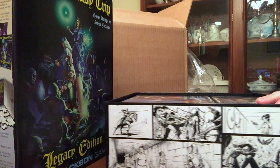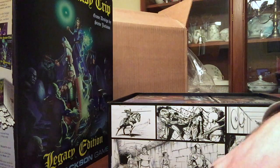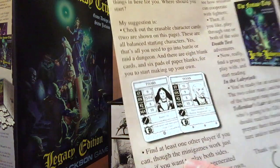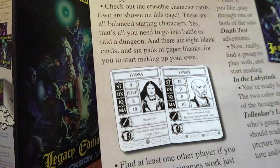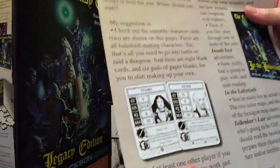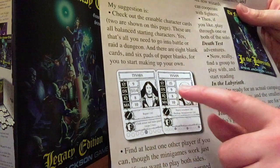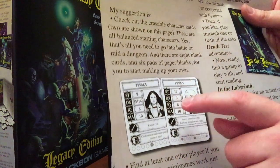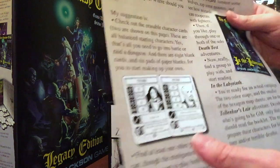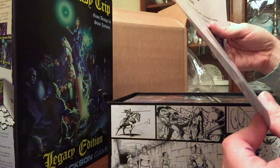These characters are... Is that really only 4 attributes? Yep, there's only 4 attributes. It's similar to GURPS, which I'm familiar with. I think this game might have actually been a precursor to GURPS, like it inspired GURPS. In GURPS, you had strength, dexterity, IQ, and health. In this game, you have strength, dexterity, IQ, and MA. I don't actually know what MA means. Magic, probably? Yeah, that's a good guess.